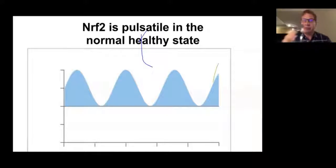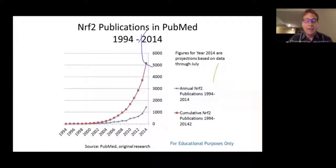The other thing that's important about Nrf2 is to understand that physiologically, Nrf2 is released in a pulsatile fashion. It's not turned on all the time. It's not turned off all the time. Both of those situations are bad, and you do not want that to happen. You want it to be released in a pulsatile fashion because that's what's physiologic. So a couple of times a day, having Nrf2 turned on is a good thing. Having it turned on all the time is a bad thing.